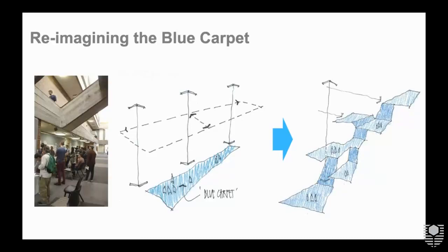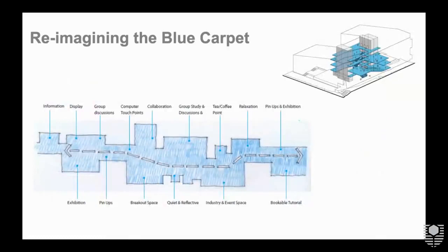So even though the actual blue carpet within Building 201 has long since been replaced, the history and the activities in this iconic space is at the core of the school's identity, an expanded circulation zone that could be appropriated for a variety of activities. Pin-up displays, group discussions, quiet study, crits, a small tutorial, just relaxing, or even an event.